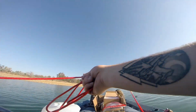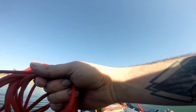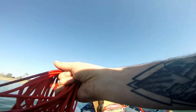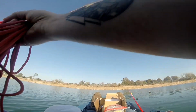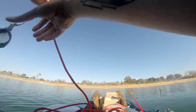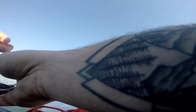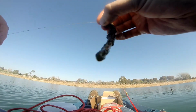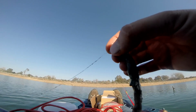Alright, guys. So we're going to go ahead and pull our magnet in. See what we got. It's probably been out there another 30 minutes, dragging along the bottom here at Lake Camanche. See what we can get. Oh, here we got something so far. So, we did get something. It's this pink worm here, and we got a lead weight.